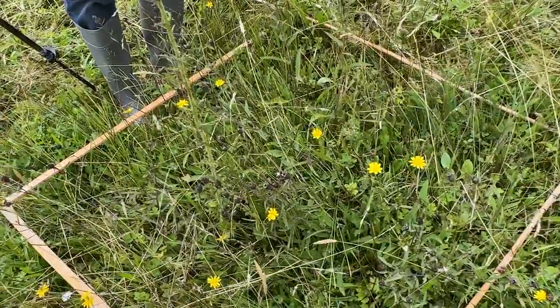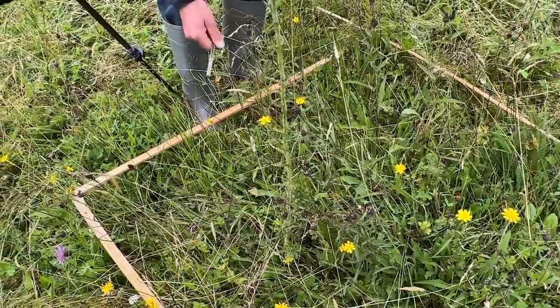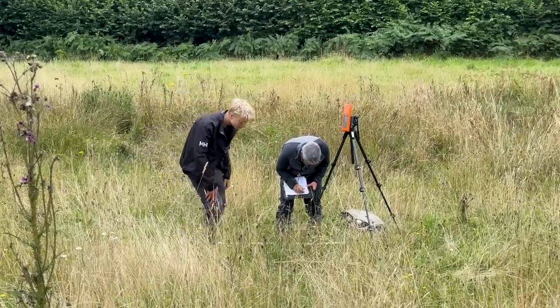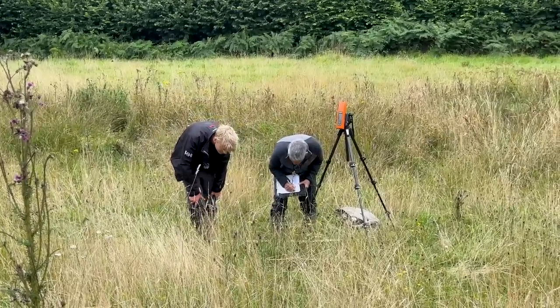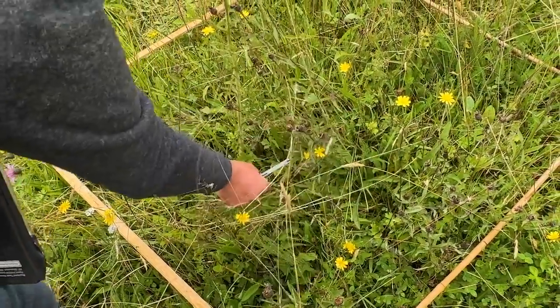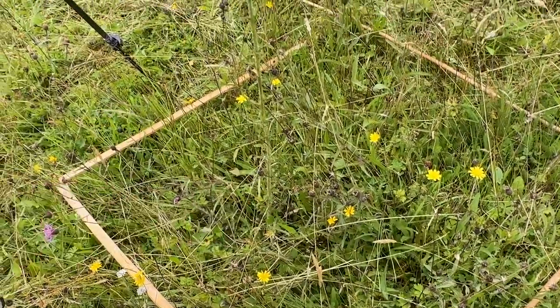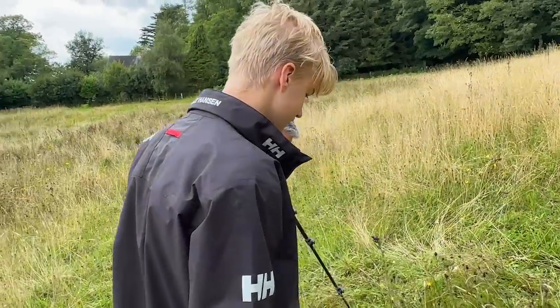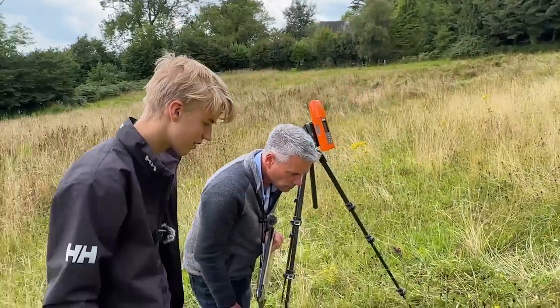Well, we've got a yellow one, haven't we? And this is autumn hawkbit. Right. See this leaf here? Oh, yeah, much broader leaf. This is called common cat's ear. We've got ribwort plantain, which is pretty much in every single quadrat. It's a real constant in these habitats. A good indicator of flower-rich grassland.